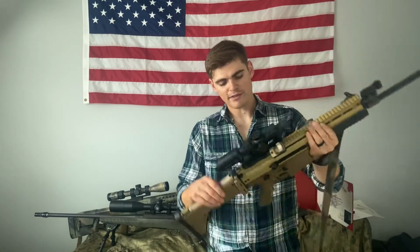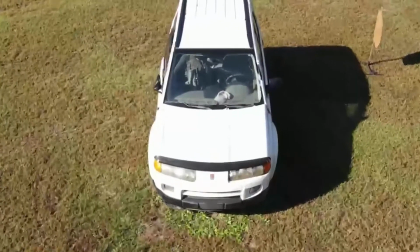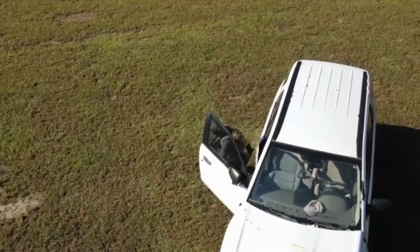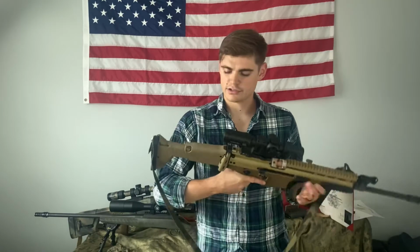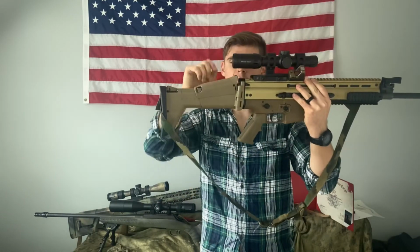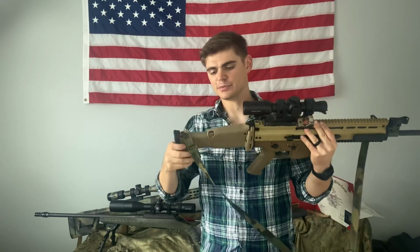Behind that, we do have our folding buttstock that locks down, so that way you can do vehicle-borne operation, anything that's kind of cramped, tight quarters, you can stow this in front of you, beside you. You can then easily deploy the buttstock and your rifle is ready to rock. So, fully adjustable comb height, up and down, whatever you need. Your buttstock is fully adjustable. It is a 6-position buttstock.